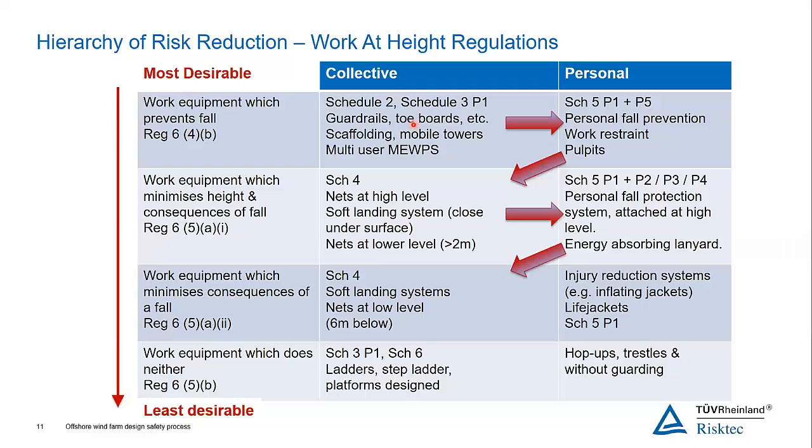Okay, so similar sort of things, soft landing systems, collective systems, and injury reduction systems like life jackets or inflating jackets might come in at personal level. They're less common, I guess, when you get down to this level. And examples where no protection is provided, or minimal protection is provided, would be ladders, for instance. I mean, you could provide some protection if you put a ladder, but these sort of temporary movable access solutions are the least favoured, and collective versus personal equipment with trestles and guarding.